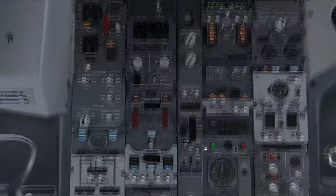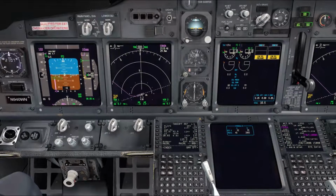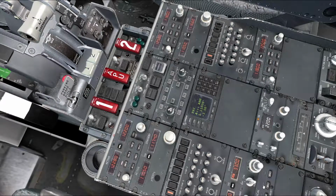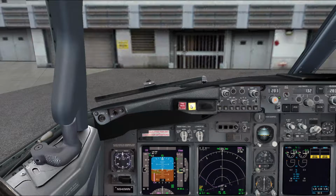Passenger signs are on. Windows heat is on. Hydraulic pumps, A side is off, B side is on. Pressurization is set for cruise flight level 220 and 450 and arrival. Flight instruments are set and cross-checked. Auto brake is RTO. Takeoff warning horn is checked. Parking brake set. Aileron, rudder trim are centered. Ready to push back and start.